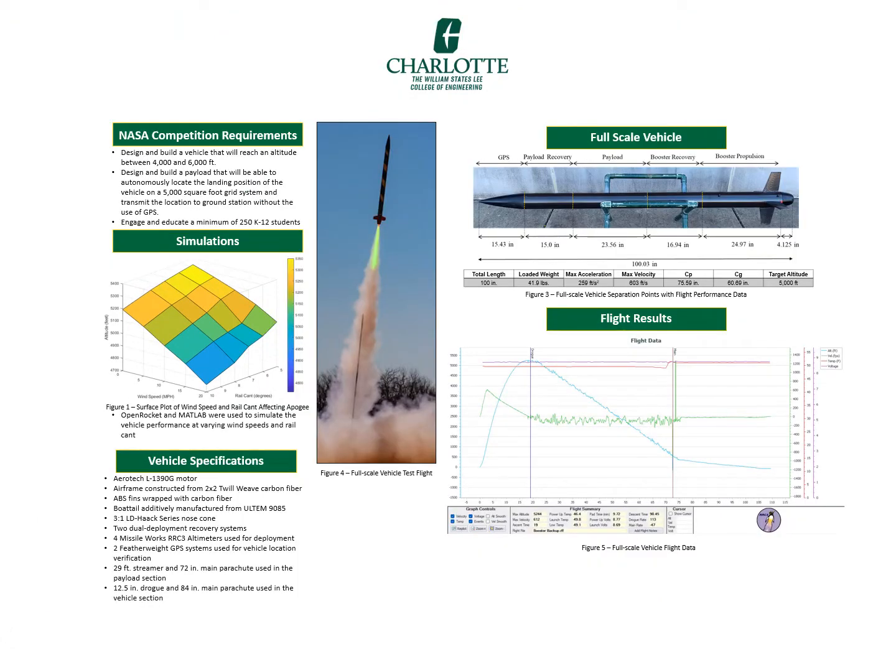Here we have the specifications of the full-scale vehicle. The team was tasked to design and build a vehicle that is capable of reaching an altitude between 4,000 and 6,000 feet. The team decided on a target altitude of 5,000 feet, and this was achieved by using an Aerotech L1390G motor. The airframe of the vehicle was constructed from 2x2 twill weave carbon fiber.